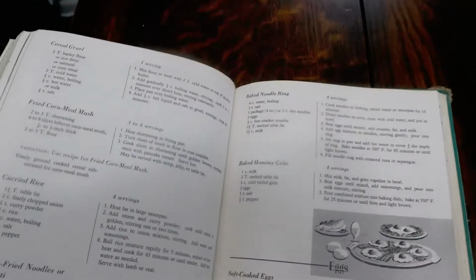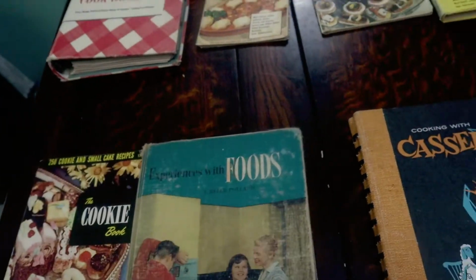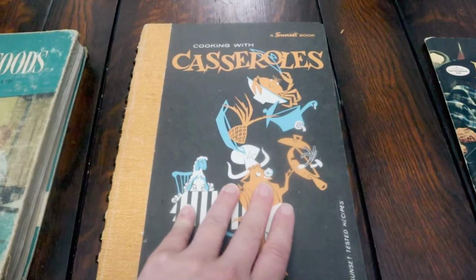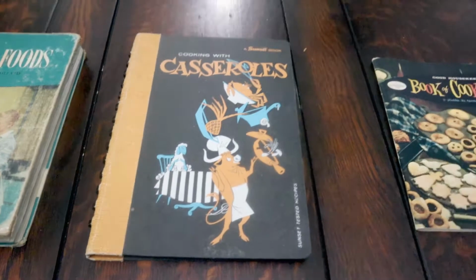They've got a bunch of recipes in here and how to make and do all sorts of things, like how to dress a chicken. And this is one of my favorite casserole books. Some of the recipes in here honestly don't look very appetizing, but they're fun to try out.